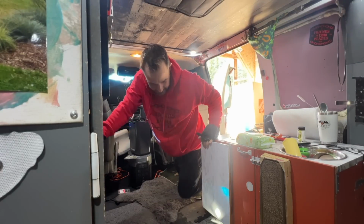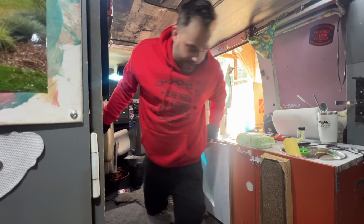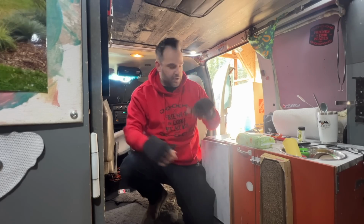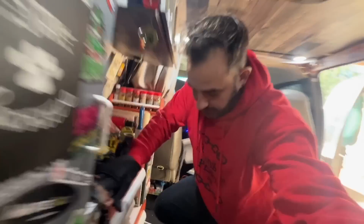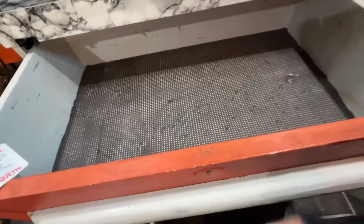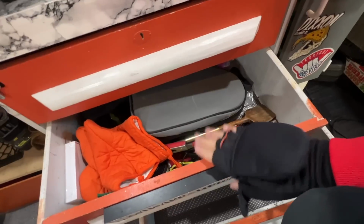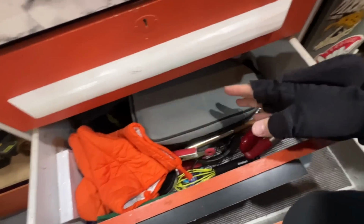Just had myself a delicious smoothie and I'm excited to get going, tackling the continuing journey of Lucky 2.0 coming to life. I just took out a box that was chock full of everything that was living down here in my junk drawer. So now I've got two completely emptied drawers. This is the last one I got to get to. We'll find a separate box for that because it's all my kitchenware and stuff.